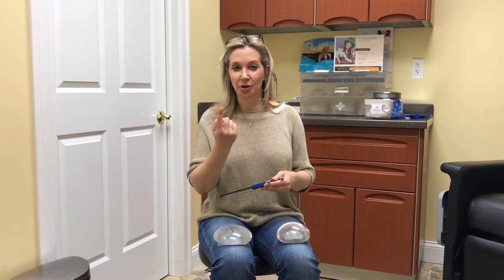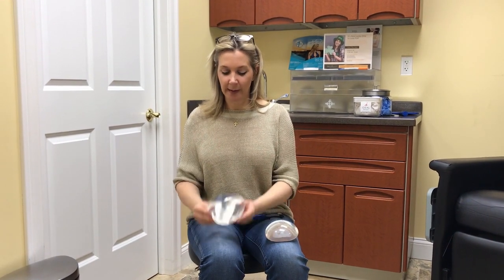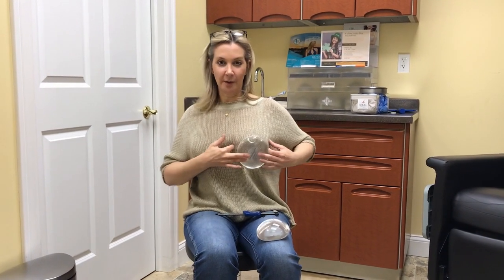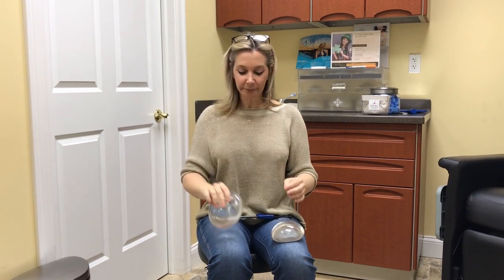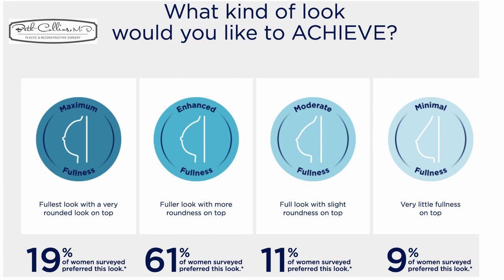So we need to make sure, A, that the implant fits to your chest wall, and we'll do that with measurements. Basically, we're looking at the base diameter of the implant. That means the measurement from here to here needs to fit in your chest wall from here to here. So we'll measure the distance from here to here, and it's got to pretty much match up this distance from side to side. So within that range of base diameter, there are going to be a couple of different sizes that'll work for your body.